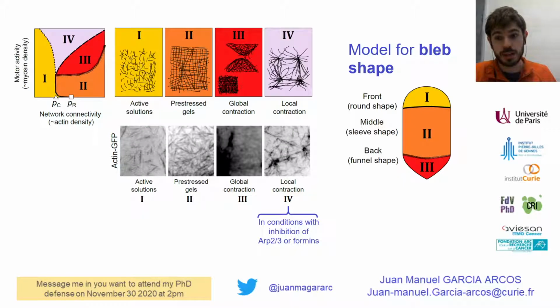Then the sleeve part of the bleb that you can see here corresponds to the state of a pre-stressed gel before the onset of contraction, and then the back of the bleb corresponds to the onset of global contraction. The fourth state, local contraction, we normally don't see in blebs, but we can promote it, for example, by inhibiting Arp2/3 or formins, which decrease the density of the cortex.